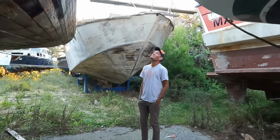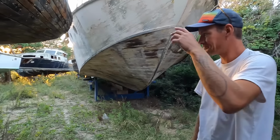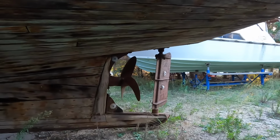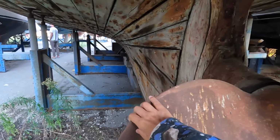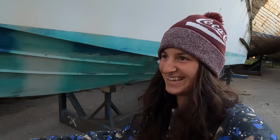Anything else you like in the bargain section? The size of that prop. Oh, wow. Should we speak to him and ask him? Look at the size of it compared to my hand. We'll ask in the office about this boat. Maybe they don't even want money for it. They just want us to take it somewhere else.